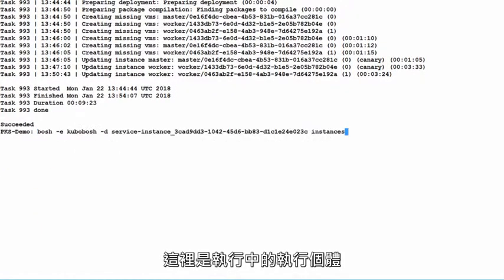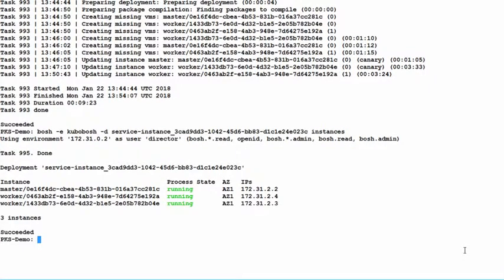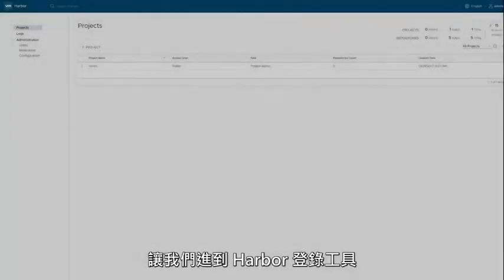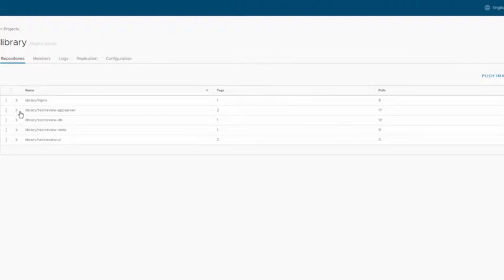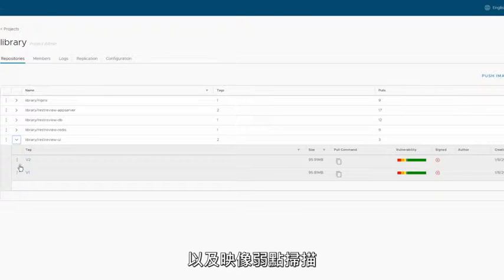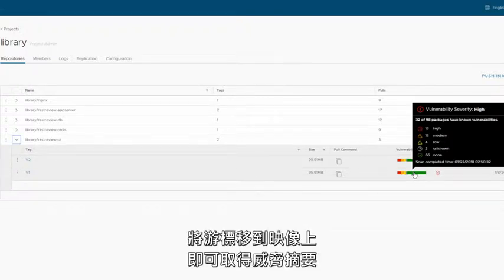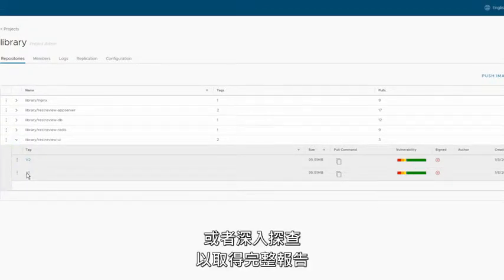It took about 9 minutes to create this cluster. And here are the running instances. You can see we have 1 master node and 2 worker nodes. Let's jump into our Harbor Registry and take a look at a couple of the images we've pushed. Harbor includes both image signing and verification through Notary and vulnerability scanning of images. You can get a summary of threats by hovering over the image or drill in to get a full report.